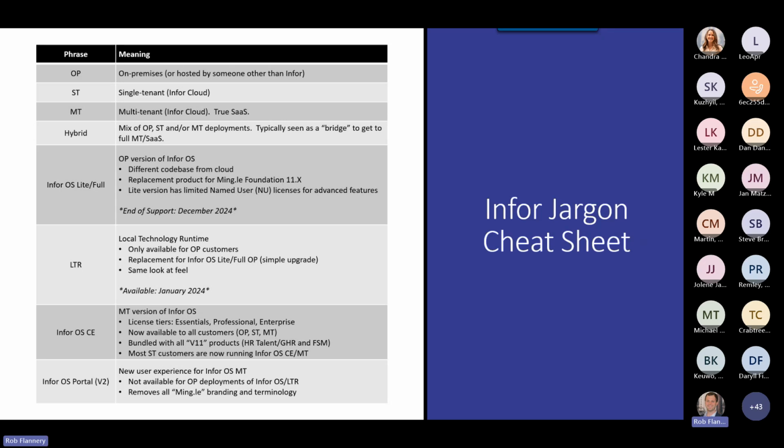Infor OS CE. I don't really hear the CE used anymore, at least with customers, but the CE stands for Cloud Edition. And I think the big distinction here is there's two major tiers of Infor OS: the on-prem and the multi-tenant. Going forward, there is no more on-prem Infor OS, so to speak. That's handled by LTR. And Infor OS is really only available to the multi-tenant customer base.